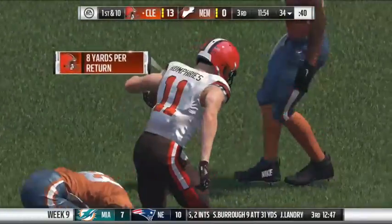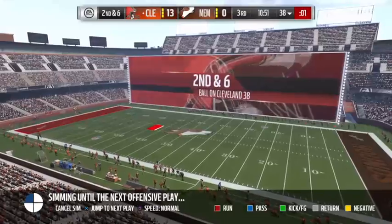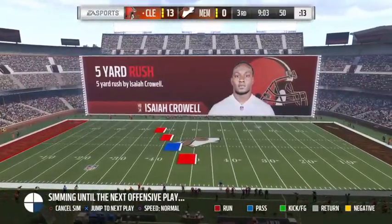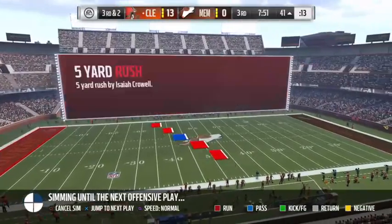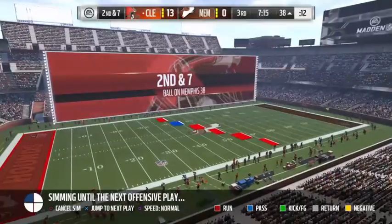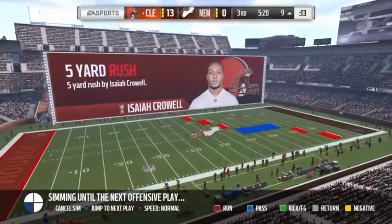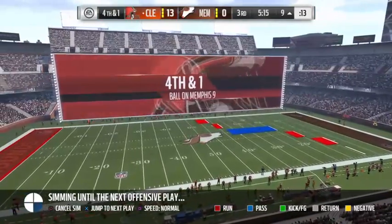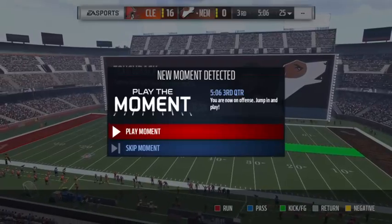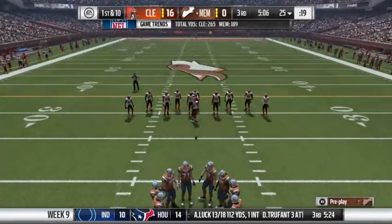62 yards on the punt that time. Wow. And that will come the offense as they take it. Formation. Let's see what this offense can do here on this play. Now this offense ready to head back out there.